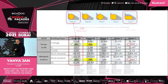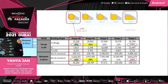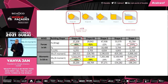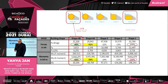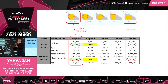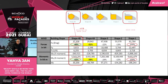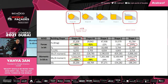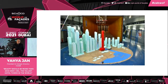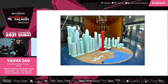We found through a process that we were able to reduce the moment forces and the lateral forces on the tower by up to 40% by shaping it right. And part of that shaping was the taper. The famous tapering and the shape of this building also helps to confuse the wind, they call it. So super tall buildings, what you want to do is you don't want them to be extruded, you want to change the geometry.